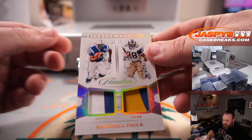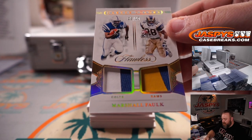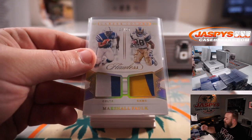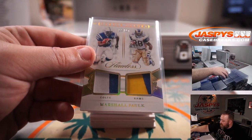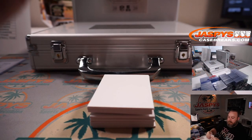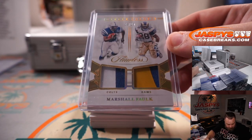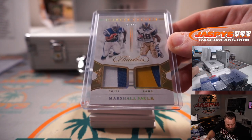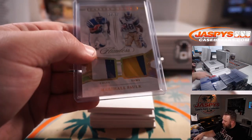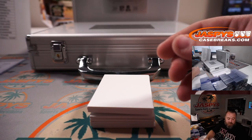And a very nice Marshall Faulk, 5 out of 10. That's both Colts and Rams edition of Marshall Faulk. Colts is in one random number block. Rams is in another random number block. So let's take a look and see. The Colts random number block, spot 5, is PJ McNeely. And the Rams random number block, spot 5, is Sean O'Leary. So that one will have to randomize between those two teams at the end of the break.